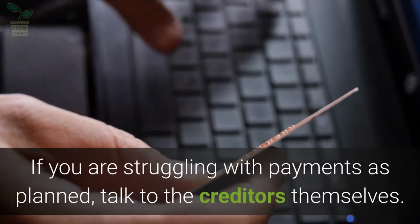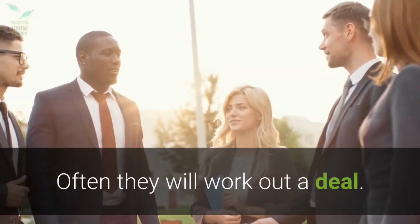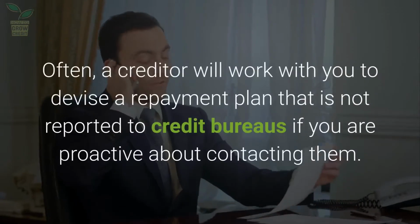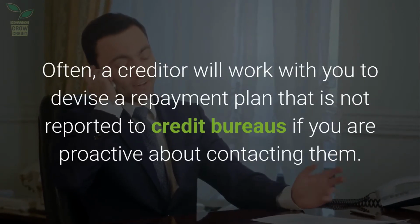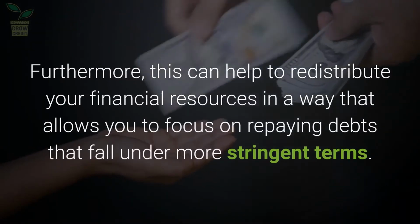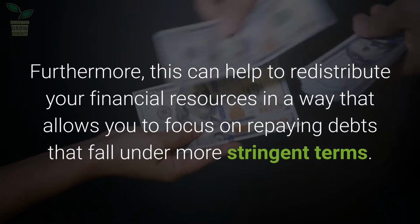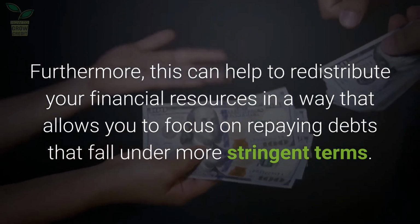If you are struggling with payments as planned, talk to the creditors themselves. Often they will work out a deal. Often, a creditor will work with you to devise a repayment plan that is not reported to credit bureaus if you are proactive about contacting them. Furthermore, this can help to redistribute your financial resources in a way that allows you to focus on repaying debts that fall under more stringent terms.